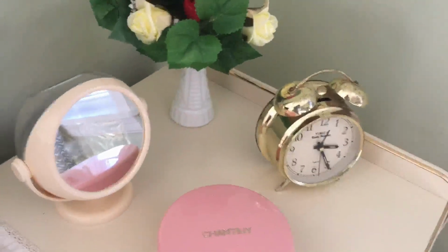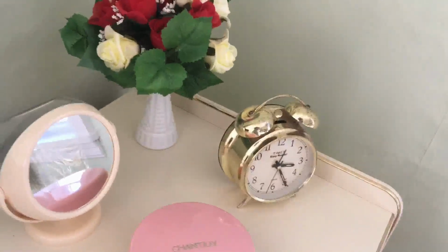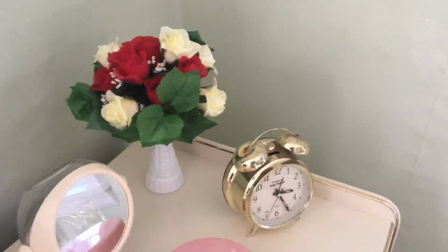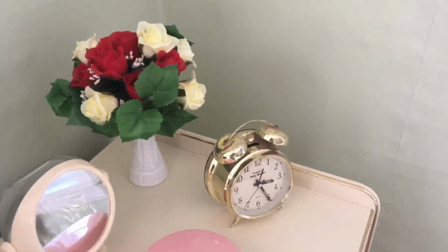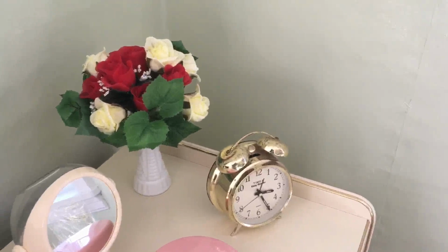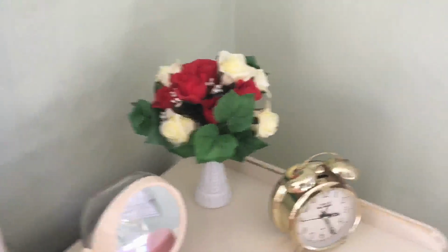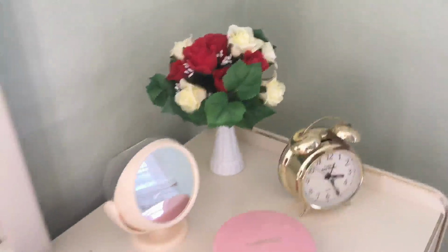Anytime something doesn't work, we can't really sell it, or I should say my boss feels like we can't sell it. There's things I feel like we could sell, but I feel like they just don't understand vintage and how people would pay for something even if it's a little damaged. But anyway, I got another one of those vases back there. I have a bunch of them and some fake flowers, which I'm a big fan of as well.